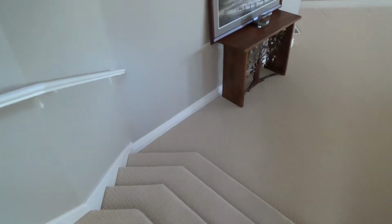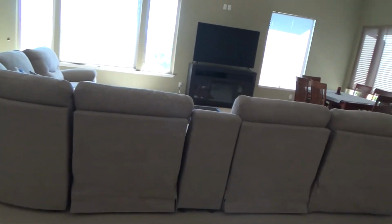Seems like every time I walk down these stairs, it means I've got some sort of project to do down here. What am I going to work on today?